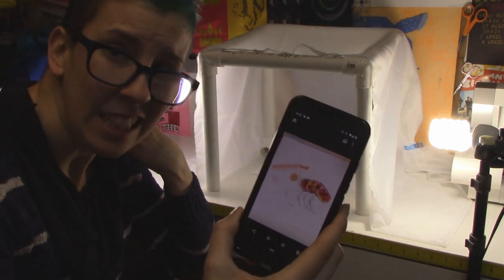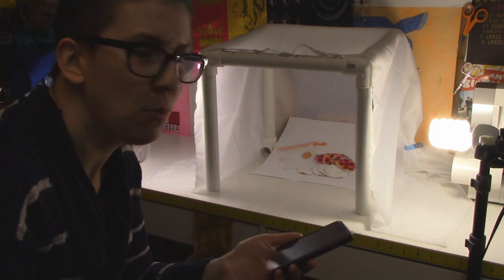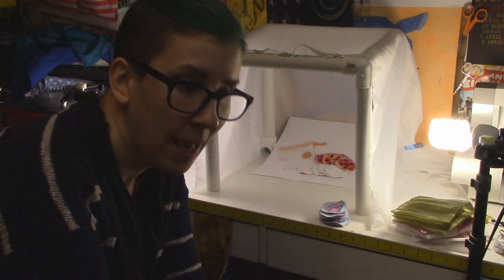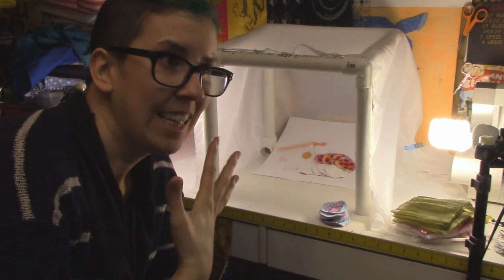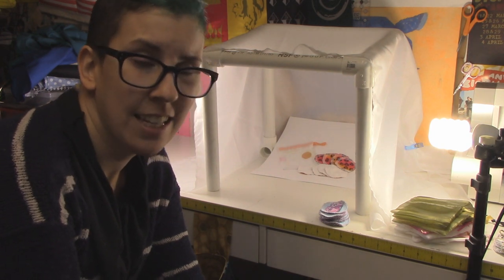I don't know. I think that's pretty good. I know I'm not a photographer. I know there's many more things you can do with your phone. But that being said, for a noob like me needing to just have nice images of the stuff I make for my Etsy shop, because it's such a big factor.